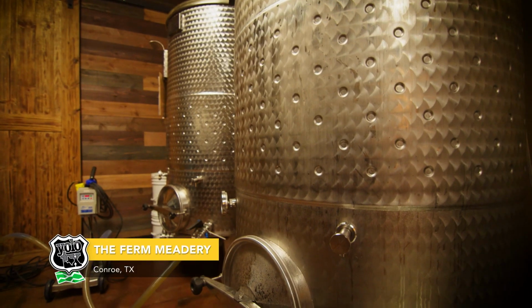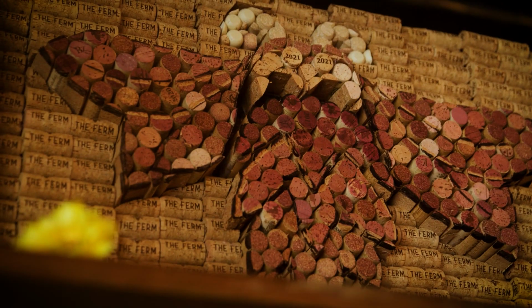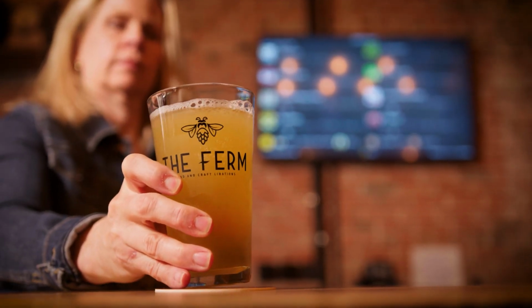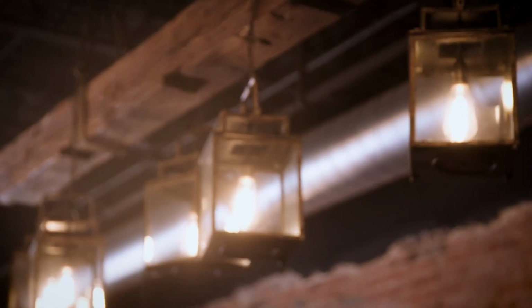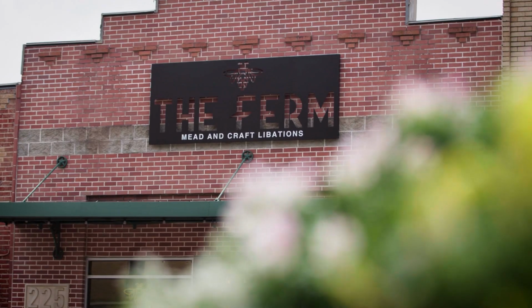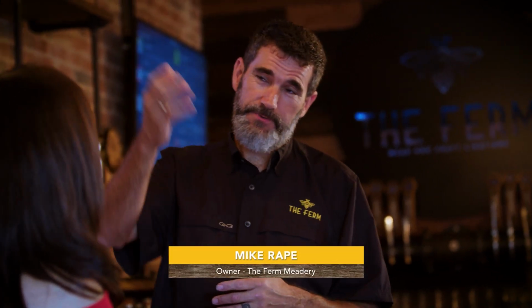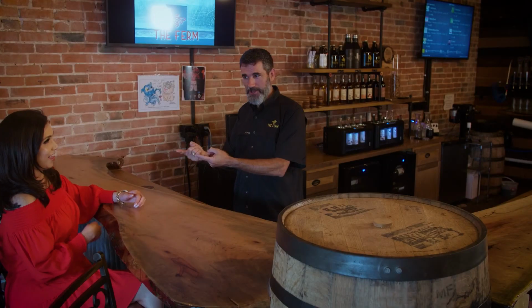All of our fermentation is with honey instead of grapes, which makes us a meadery. So the Ferm is kind of a play on words. So we are in historic downtown Conroe on Simonton, across the street from the courthouse. We are surrounded by lawyers.